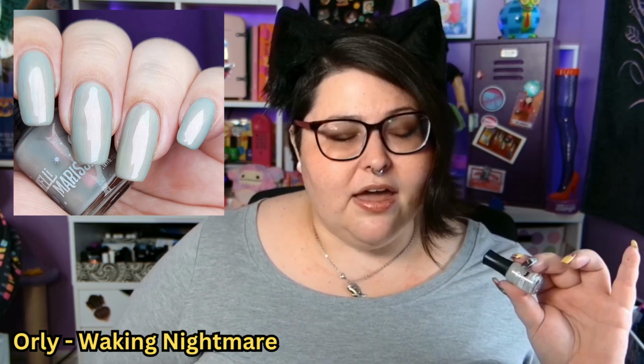So this is a beautiful warm tone gray. It has this gorgeous copper to green shimmer running throughout it.